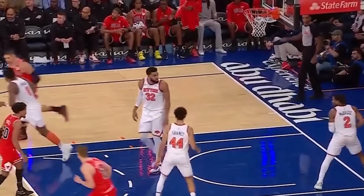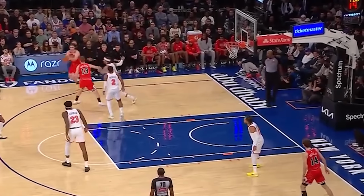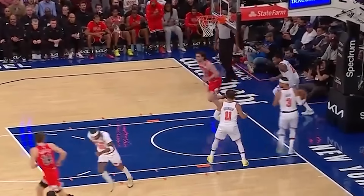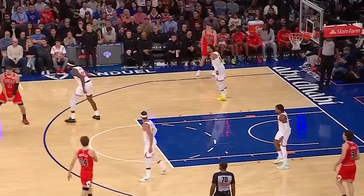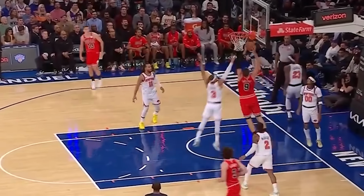They scored 34 in the first, 34 in the second, 37 in the third, and coasted with 23 in the fourth. The starters poured in 82 points. The bench chipped in 46. They scored 42 points in the paint and 20 from 3. They did it all. This wasn't a fluke. It wasn't just hot shooting. It was a full team execution.